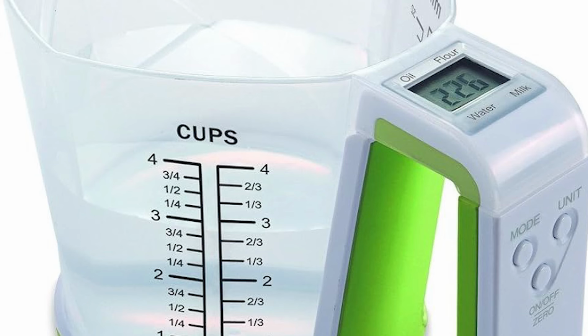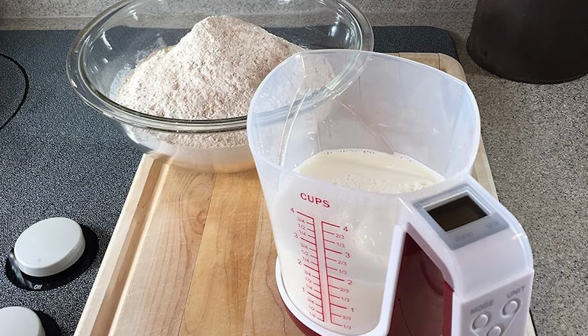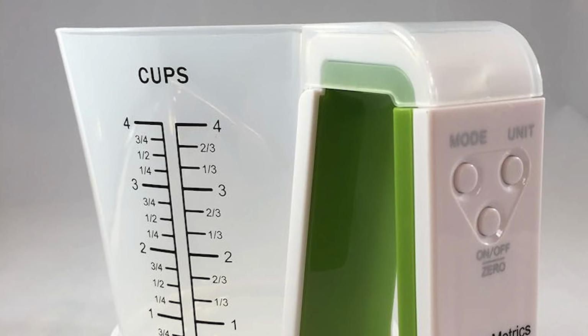Starting off our countdown at number 6, we have the KitchenMetrics Digital Kitchen Food Scale and Measuring Cup. This innovative tool boasts accuracy and ease of use, ensuring precise measurements every time. With its washable cup and automatic shut-off feature, cleanup is a breeze. Plus, the large LCD display makes it easy to read, even in dimly lit kitchens. And with the added convenience of a battery included, powered by one lithium battery for long-lasting performance, this scale is a game-changer for any culinary enthusiast.